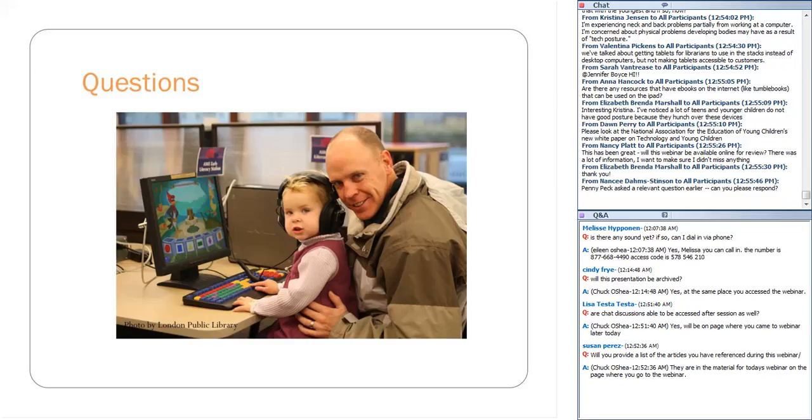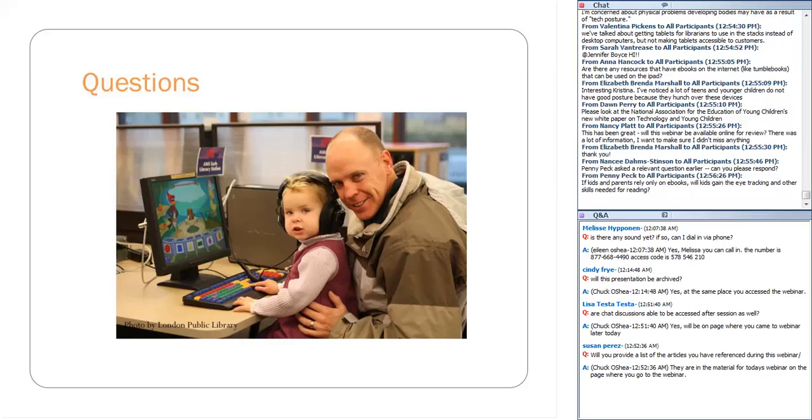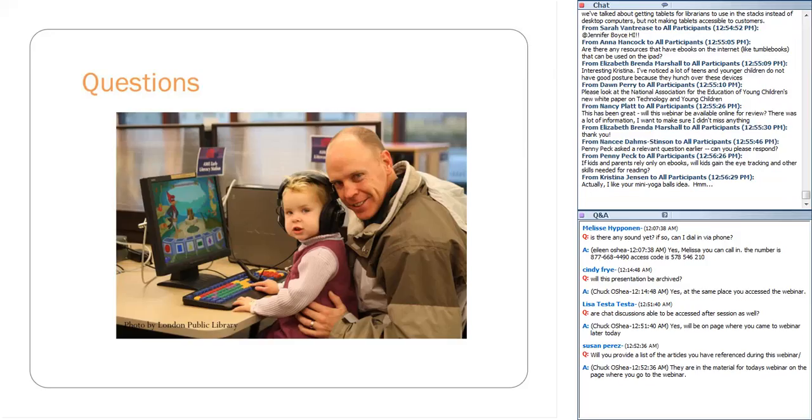Well, here's one comment: touchscreen technology seems to almost be intuitive for young children, not like us who have to learn how to use them. It is amazing how children are able to just pick something up and figure it out.